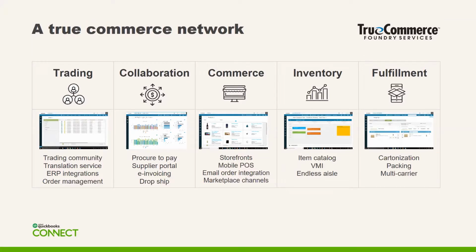As you can see here, our solutions include various applications to help you stay more connected, such as supplier enablement for your procure to pay process, drop shipping and e-invoicing, e-commerce such as B2B and B2C storefronts, or even taking email orders such as PDFs and enabling them all back into QuickBooks as sales orders, helping you with your customer commerce channels. Additionally, we can assist with your inventory management with our PIM solution, such as item cataloging and capturing images and rich content of your items, and enabling you to push those based on customer-specific requirements. And then lastly, areas such as multi-carrier shipping automation with our pack and ship solution that you're going to see a little bit of here today.